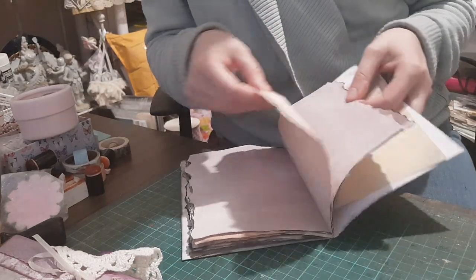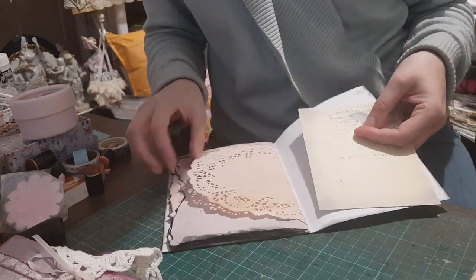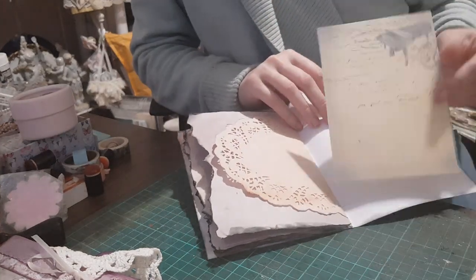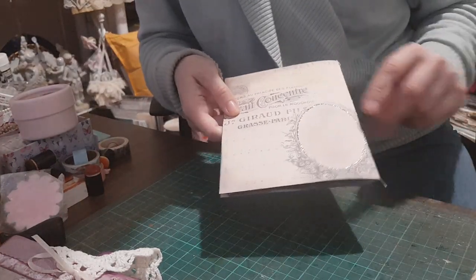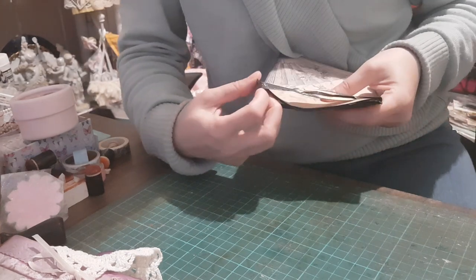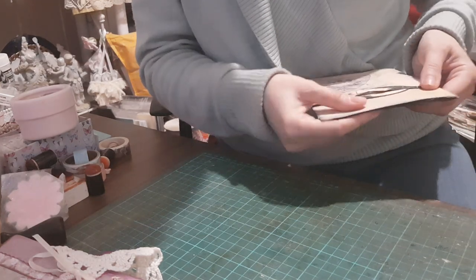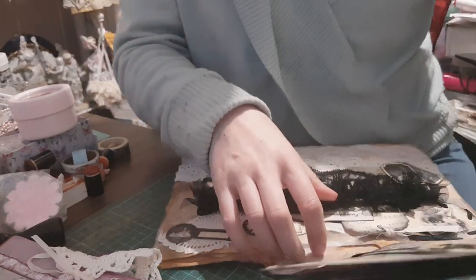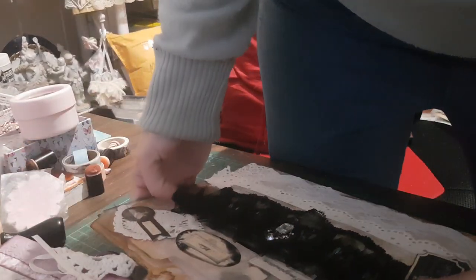So pretty. Love that. Beautiful tag. Wow. Gorgeous. That's been stickled, to me. Thank you so much for that. So pretty. Oh, gorgeous.